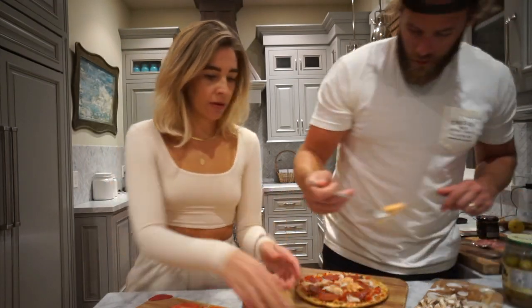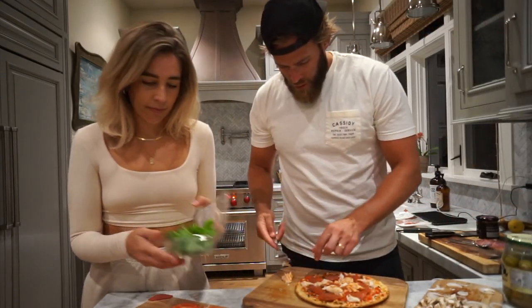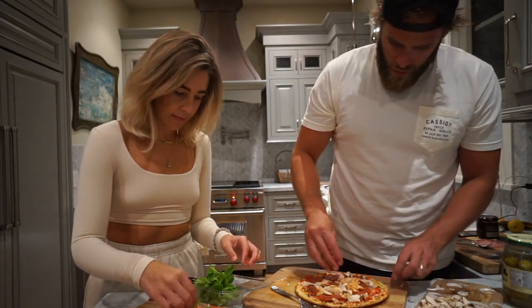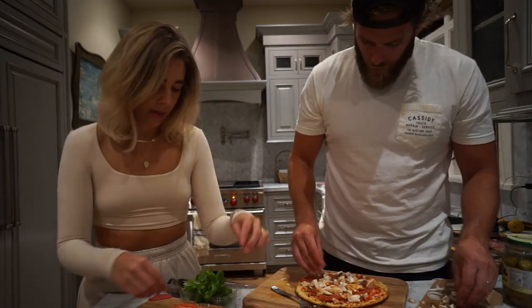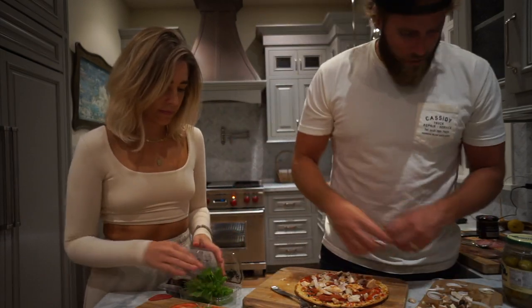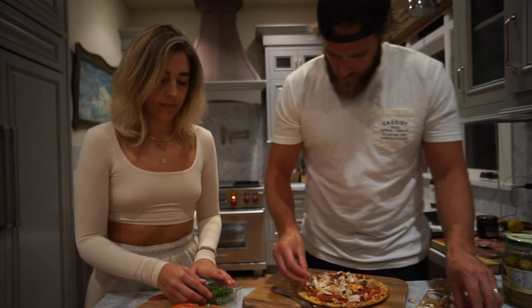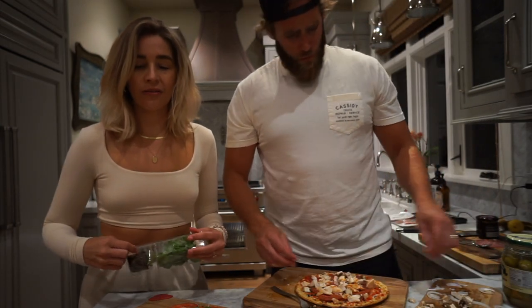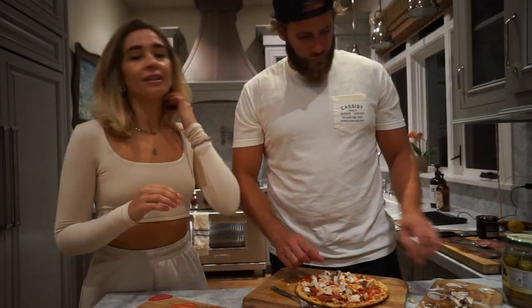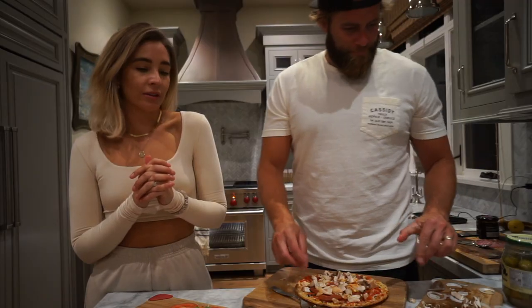You're doing mushrooms? Oh, I'm doing basil. Top it off with a little mushroom. Yum. Usually we have a little shredded cheese to keep everything together. We did not get that. That was our part of not being overindulgent with cheese. Cheese is our biggest downfall, I think. We love cheese. We love cheese.